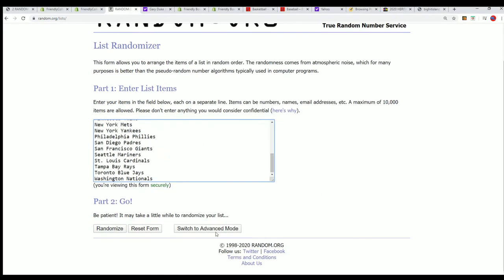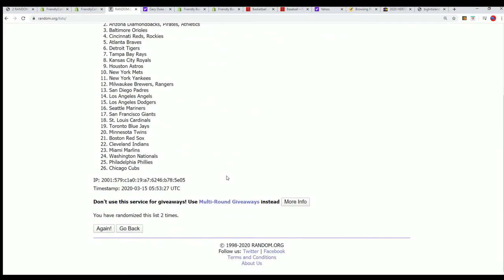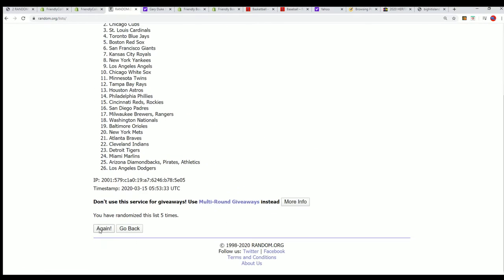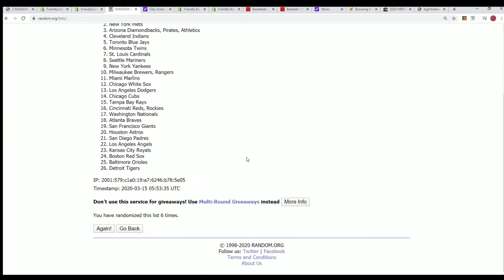And here we go, seven taps through for the teams. Lucky number seven.